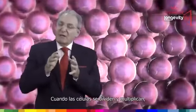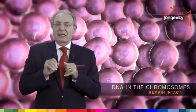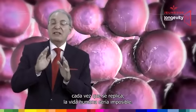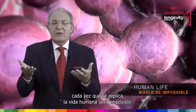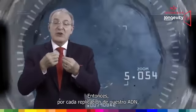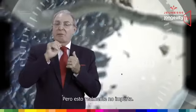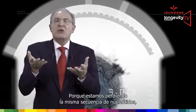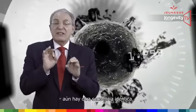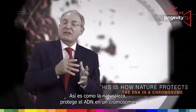When cells divide and multiply, it is very important that the DNA remain intact. If we lost a portion of the information in our DNA every time it is replicated, human life would just be impossible. So with every replication of our DNA, part of the telomere sequence is chopped off. But this really doesn't matter, because we are losing the same sequences of nucleotides, the same code. There is still another identical sequence. This is how nature protects the DNA in a chromosome.